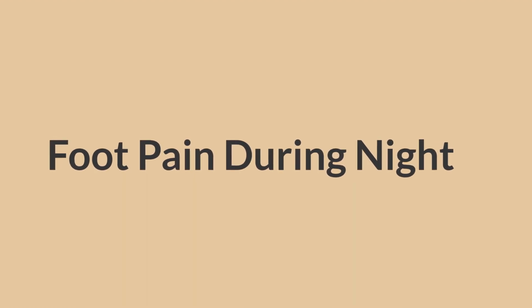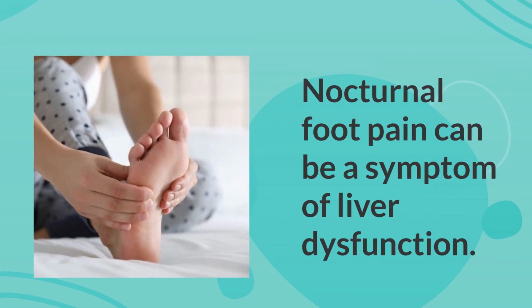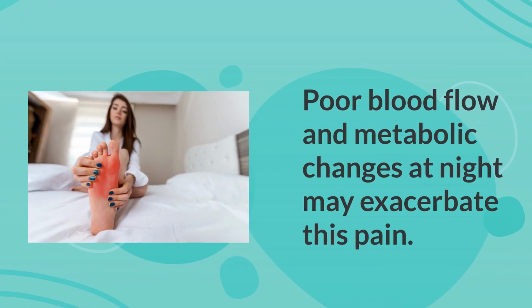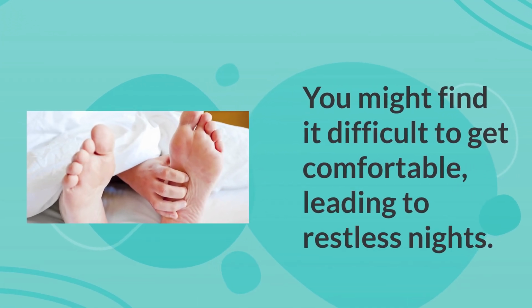Number 17. Foot pain during night. Nocturnal foot pain can be a symptom of liver dysfunction. Poor blood flow and metabolic changes at night may exacerbate this pain. You might find it difficult to get comfortable, leading to restless nights.